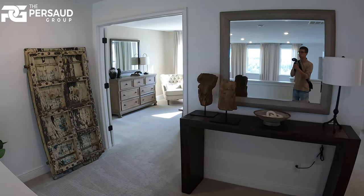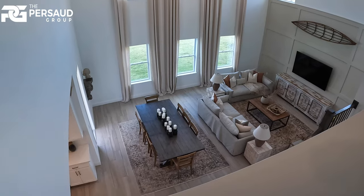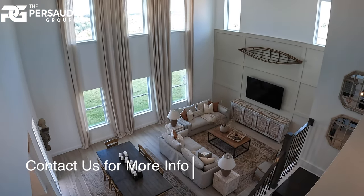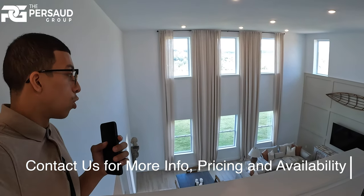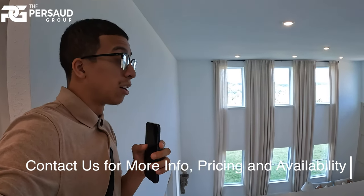This is actually our master suite off to the left. Primary suite, but take a look at this view, guys. This is just amazing. I could wake up to this every single day. And guess what? If you don't like it, you could add an actual loft that'll cover a majority of the space here, and that'll really open up the house, especially up here on the second floor.